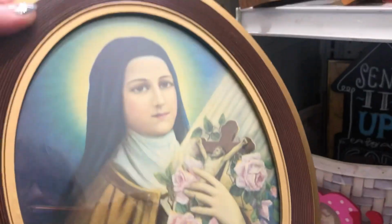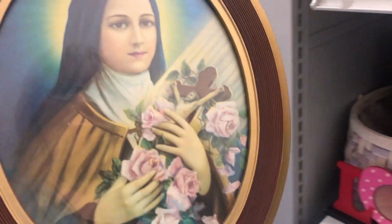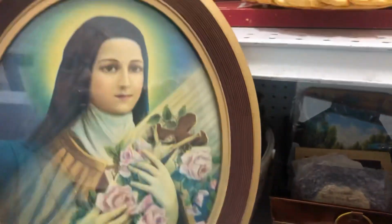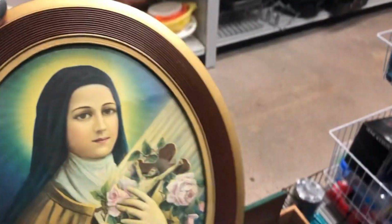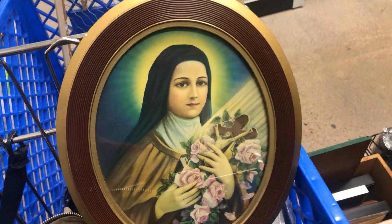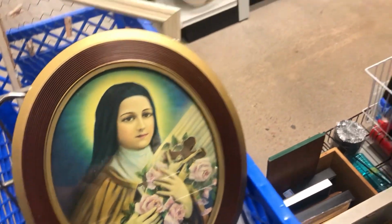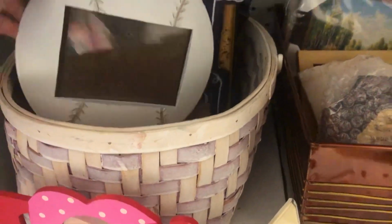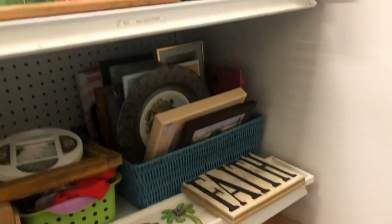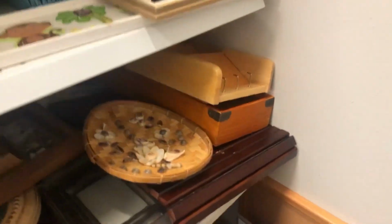This is old, $3.99. I'm kind of drawn to that. I'm tempted to put this in the booth too. It's got a very vintage vibe, doesn't it? The colorway. Let's see if there's anything else. I'm gonna try to make room for a little art display somehow and bring in some really nice art that I have.